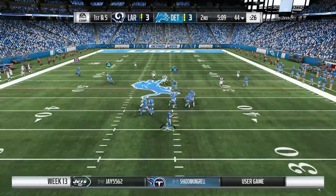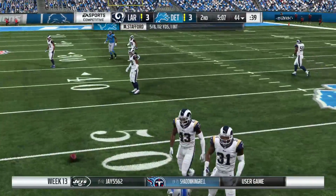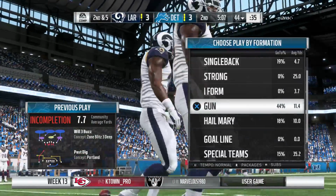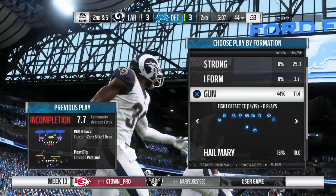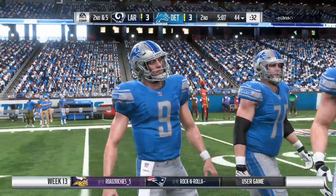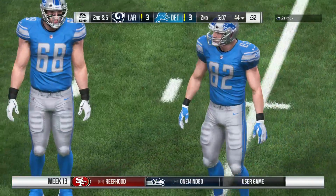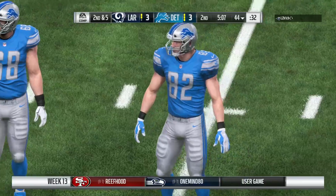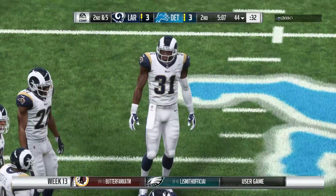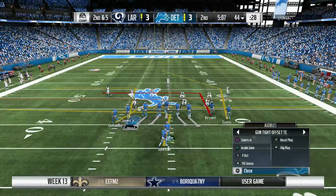The shotgun snap for Stafford. He couldn't quite hold it. Got hit. Ball pops out. Incomplete. Seems like this defense, especially the secondary, has really been contesting about every throw in this first half. Reminds me of a good half-court defensive basketball team. Every time a pass is thrown, they're right there in good defensive position, able to affect the play. So they'll come up after the incompletion for 2nd down.